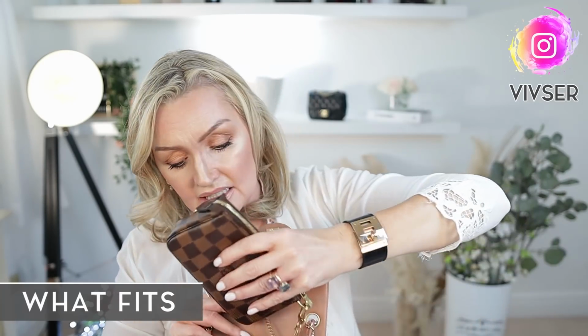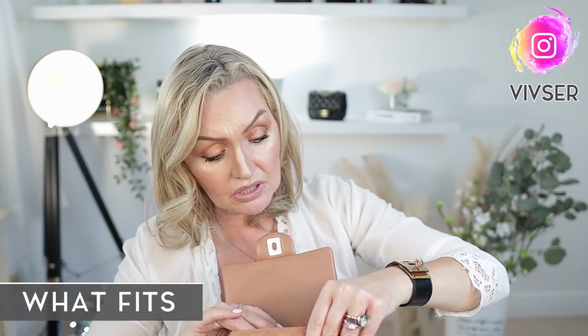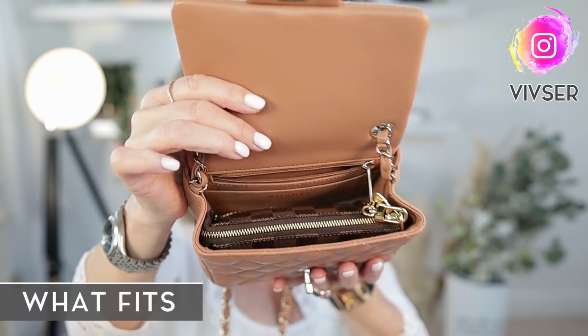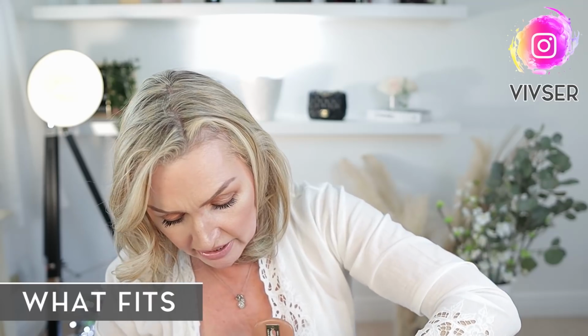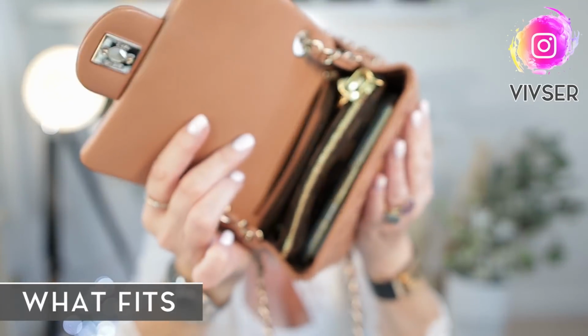So this is from, well, as you know, Louis Vuitton, and it's the mini pochette. And just to show you how that little beauty fits inside, so you get a great idea of exactly what's going to fit in this bag. Obviously your phone is going to need to go in. Mine is the 12 Pro, and it is inside like so.